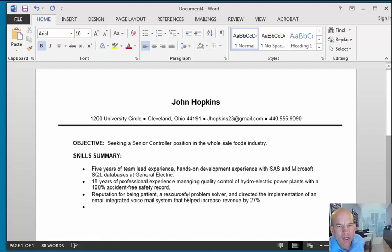But the key here when you're writing your skills summaries, you want to pack it full of quantifiable accomplishments so that it grabs the attention of your employer and makes them want to keep reading your resume. Ideally, you should have 4 to 6 bullet points on your resume right underneath your objective. And that's all I have on writing your skills summary.